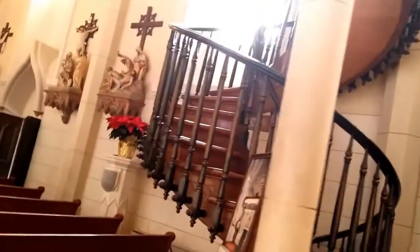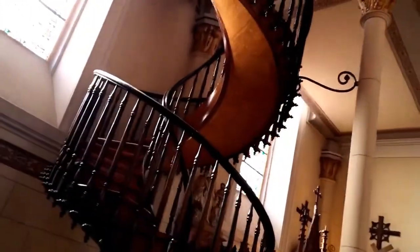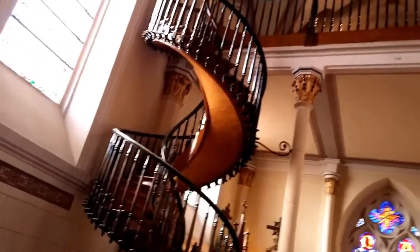The nuns of the chapel needed to have a staircase built that would connect the choir loft to the ground floor. It couldn't be big because that would take up too much space, leaving less room for parishioners to sit. In order to do this, they decided to seek advice from the local carpenters. Unfortunately, nobody could come up with a suitable solution.